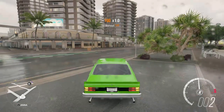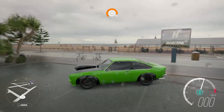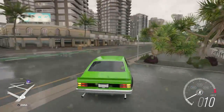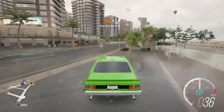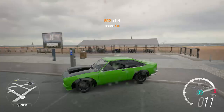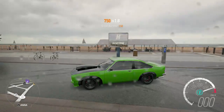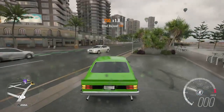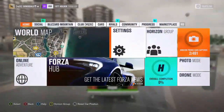Looks very mean. Love the way this thing looks. And it does burnouts too, man. Let's see if we can get a little mid burnout screenshot here. That's not the way to do it. There it is. Let's see if that works for us here.